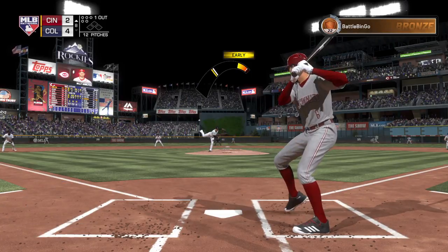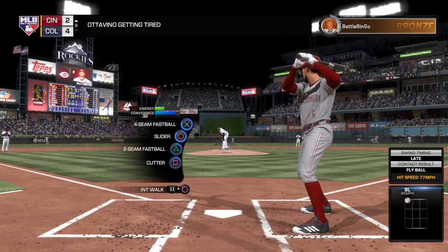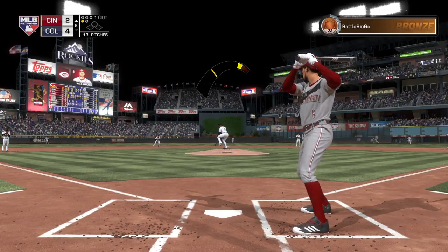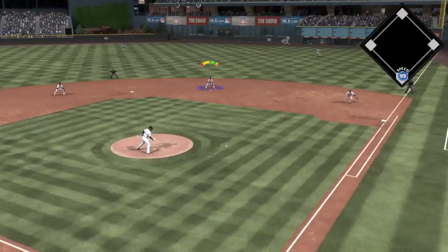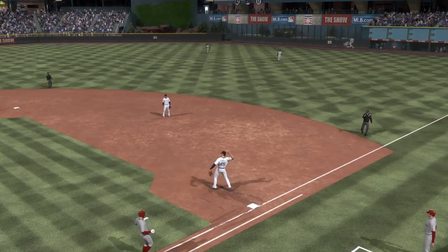First pitch coming. Here it is. And this ball's going to find the seats down the left field line. Foul, strike 1. Hit out towards second. And a throw on to Morneau for out number 2.